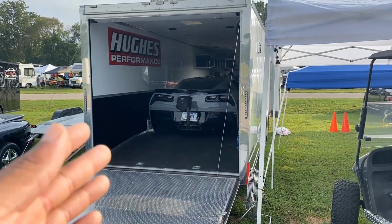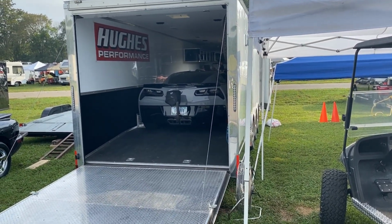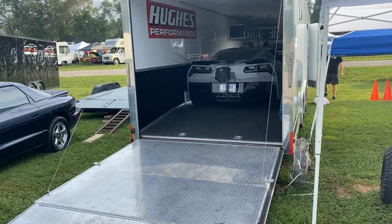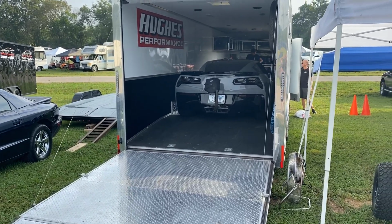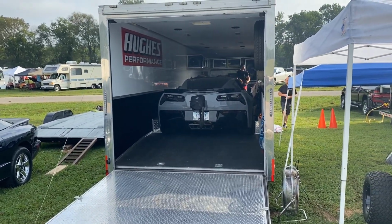Y'all look at the back of this car, y'all know what car this is. This is Sting Killer's old C7. And dude, it's literally my favorite C7. It's beautiful, it sounds good. Always liked this car. So I wanted to come back down here to see this car because I love this car. It's so nice.